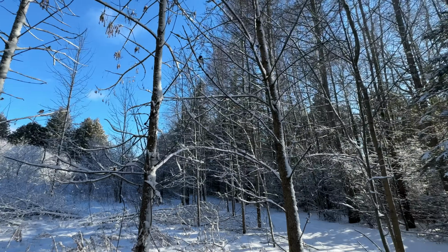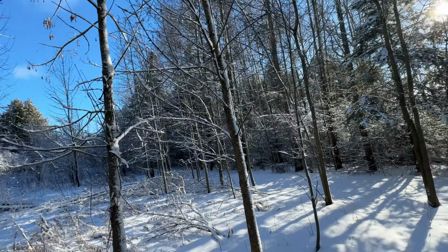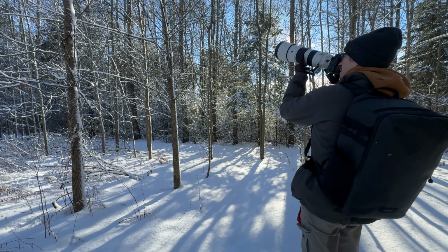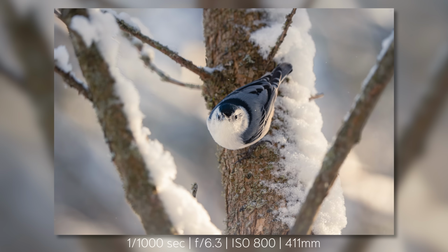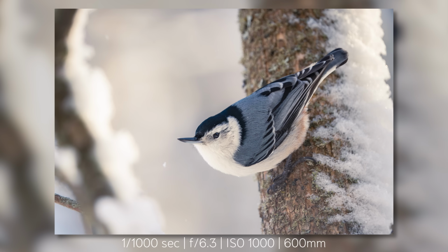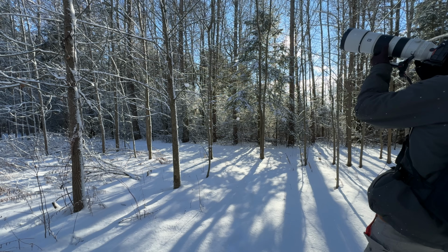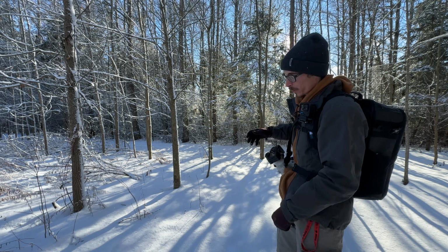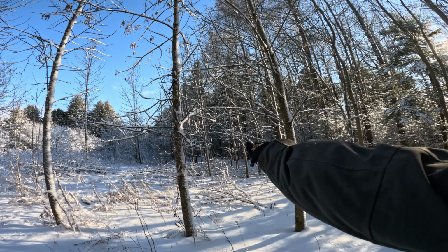Oh, I hear the nuthatch. He's right here somewhere. There he is. Okay, okay. Okay, I gotta pay the tax. The nuthatch posed for me a couple of times.